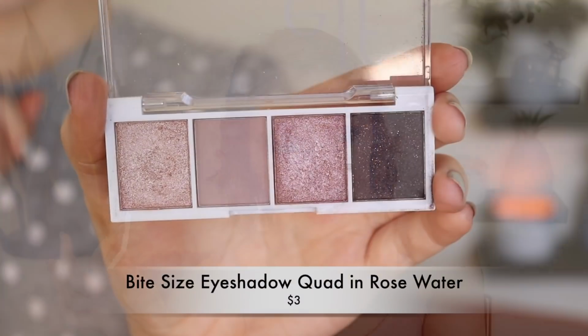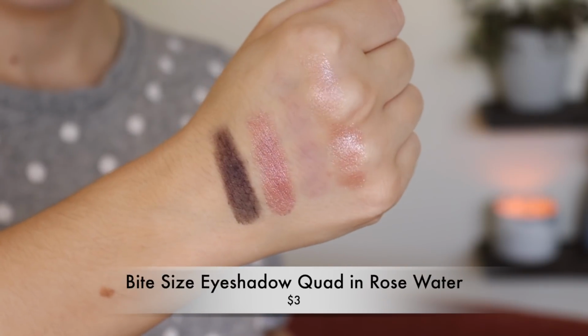Great for just applying any kind of crease color, transition color, or just blending things out once you're done with the look. I really like this brush. I really do. Then the bite-sized eyeshadow in Rosewater, I also love. I've been talking about it like nonstop. I think I already talked about this in a favorites video. Actually, I think I already talked about the blender brush in a favorites video too. But I love this quad.